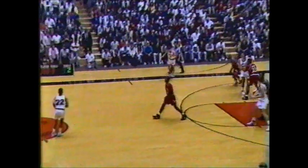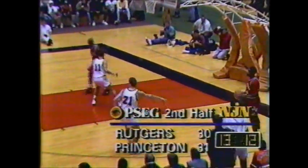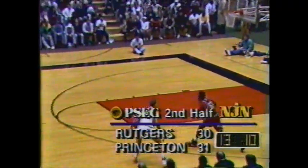Chris Mooney to inbound. Mooney's been quiet offensively. Jimmy Lane, you can tell he knows what to do in that high post spot, Roy. Yes, you can tell. He's been here for 4 years. And off the down screen by Jimmy Lane, Eastwick flashes up, knocked down the three. He's got 13 points, and the Tigers are up by 1. Yeah, big change. Rutgers needs a good shot here to break the momentum. They've got the crowd in the game now.